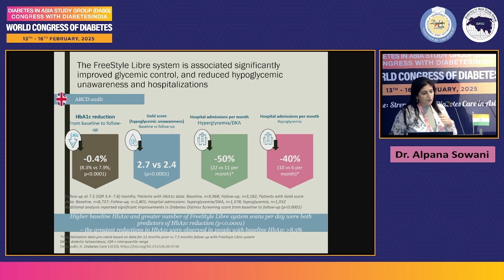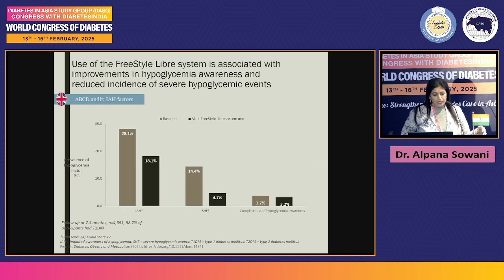Sorry, the HbA1c reduction was 0.4%. The Gold score came down from 2.7 to 2.4. The incidence of hypoglycemia was down by 40. What I'm trying to show you here are the multiple studies which are already proving that technology is helping in the reduction of hypoglycemia. This is a very significant part of the IAH factors which the ABCD audit looked into.